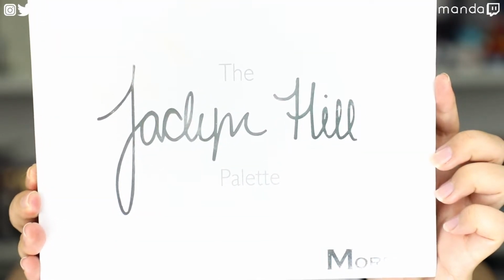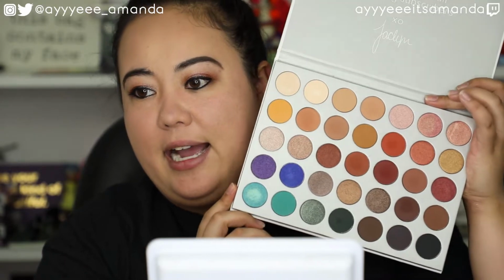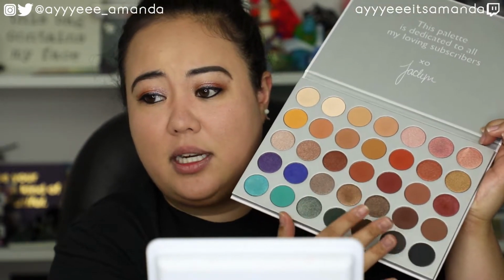Next we have the Morphe Jaclyn Hill palette, and this is what the inside looks like. I know there's a lot of controversy around Jaclyn Hill right now, but I still love this palette. It is one I gravitate towards all the time. When she first announced it, I thought this palette was boring. When I looked at it a little bit closer, this bottom row is very unique, not just because of the 4 color shades, but it also allows you to create a nice smoky, cooler look as well.